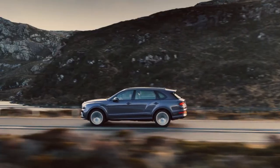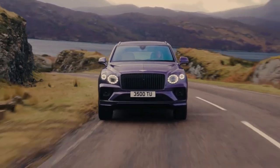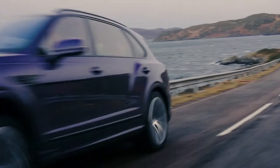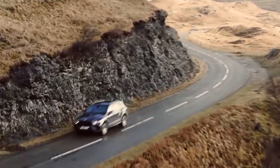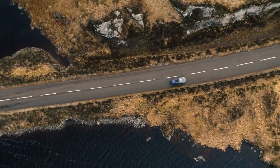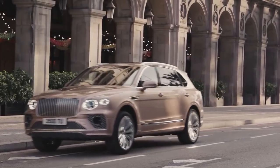The Bentayga EWB is powered by Bentley's tried-and-true 4.0-liter, 32-valve dual twin-scroll turbocharged V8 petrol engine, which delivers massive power while delivering excellent fuel economy. The V8 is mated to an 8-speed automatic gearbox, and produces 542 brake horsepower and 568 pounds-feet, 770 Nm of torque, resulting in a top speed of 180 miles per hour and a 0 to 60 time of 4.5 seconds.